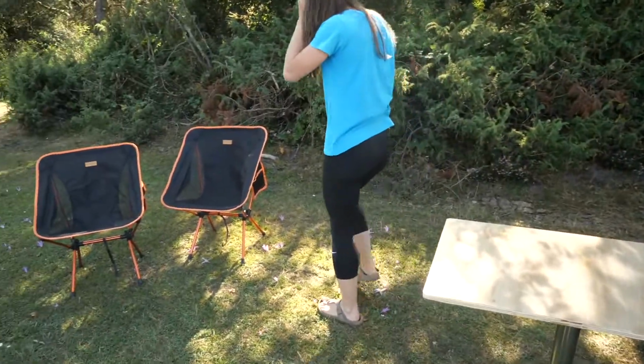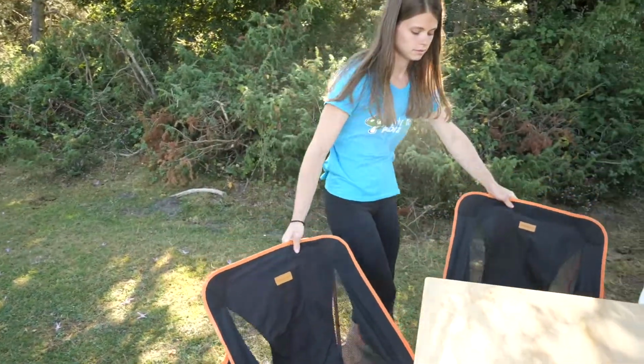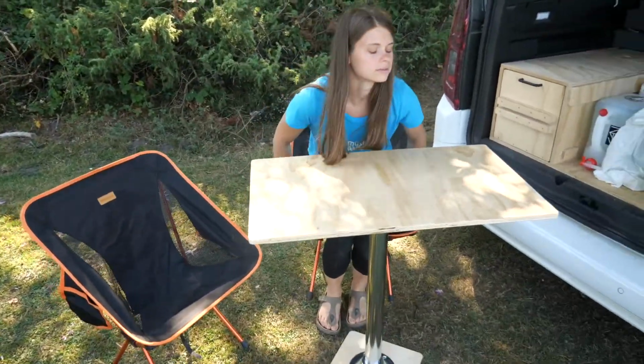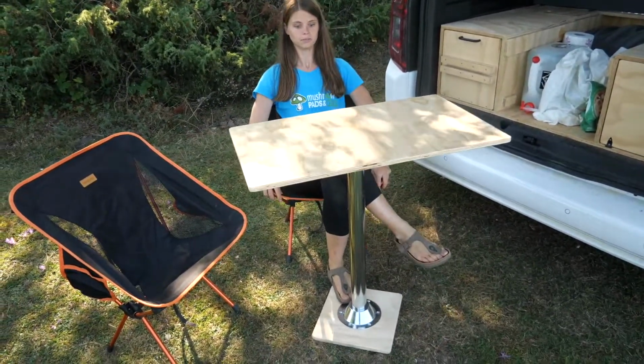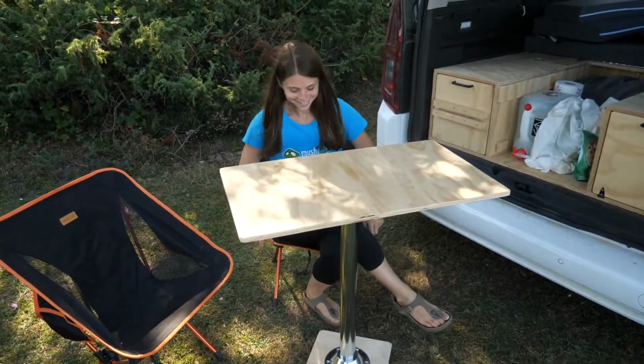Those chairs over there are the chairs that were hiding under the passenger seat in the first part of the video. So this is what it would look like if we were dining outside on our table. Perfect for two people as we knock our table over.